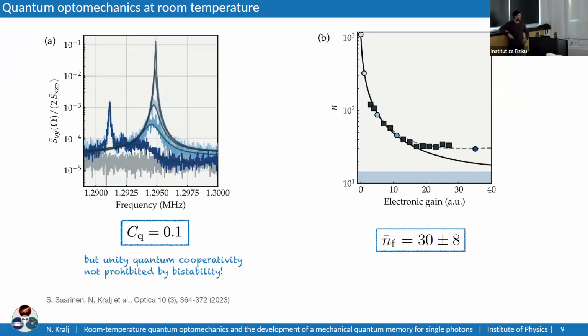And so, okay, here it is. This is my mechanical spectrum around a particular bandgap mode, a high Q mode, in displacement units. What I'm showing you here is, from lighter shades of blue towards darker shades of blue, I'm just increasing the feedback gain. The gray is shot noise, and this is some spurious mode. The mode of interest is the thing to the right.